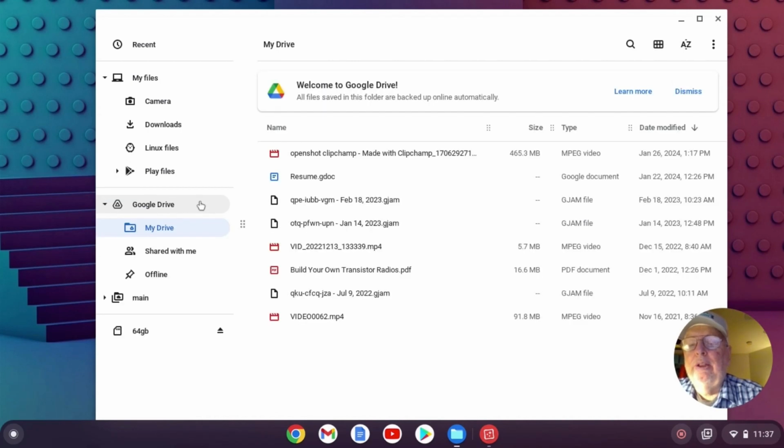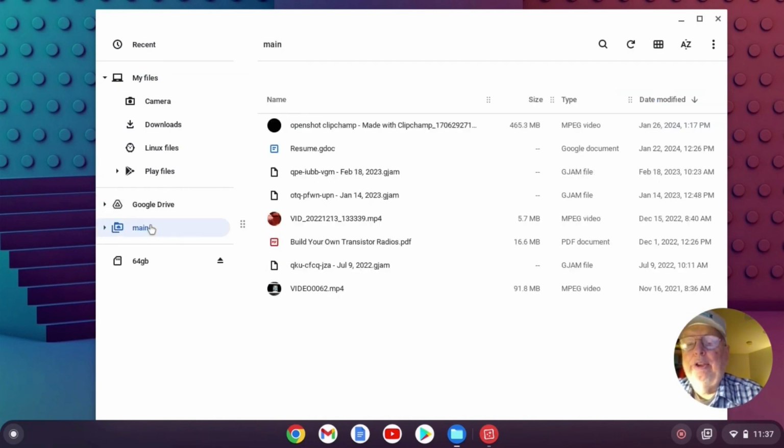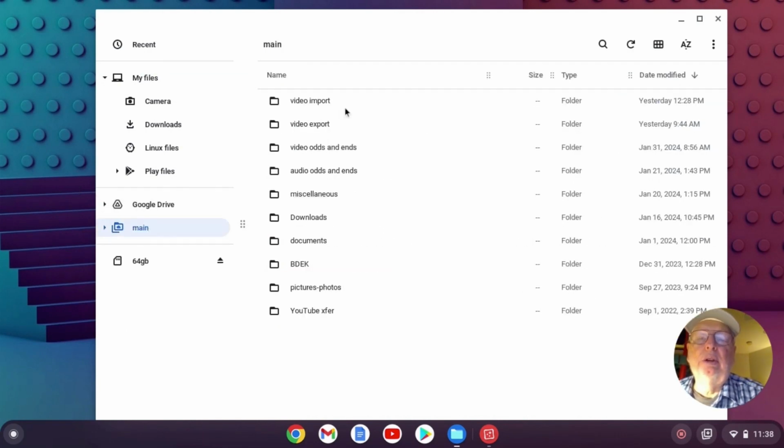Google Drive, that gives you your obviously your Google Drive, and it is what it is. I've got a little bit of stuff over there. Never did use the one from Oslac all that much, but I did use it some. So I do have my network set up here on this one. There's all the folders in the 3 terabyte drive on the remote server, and that's good. And then of course again the 64 gigabyte card.